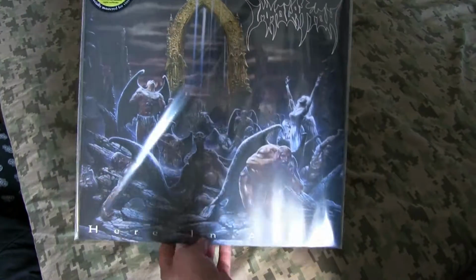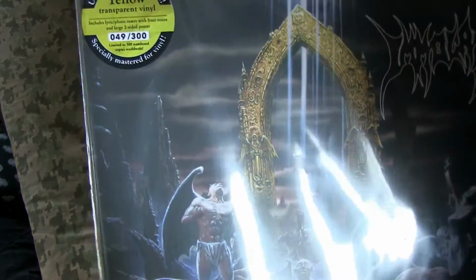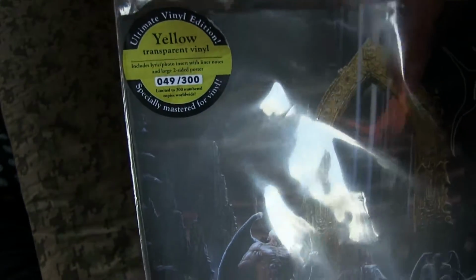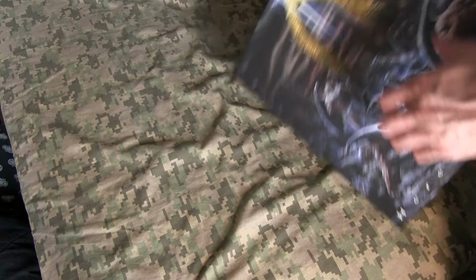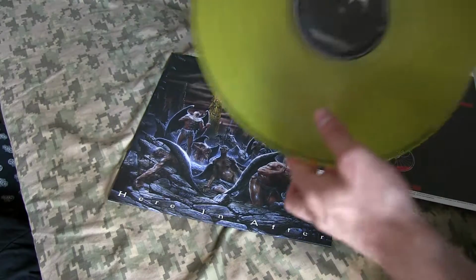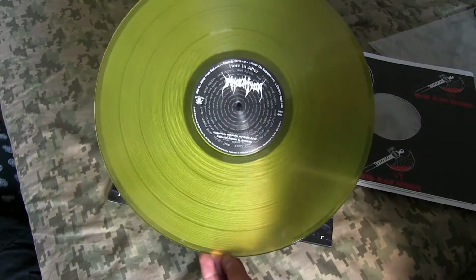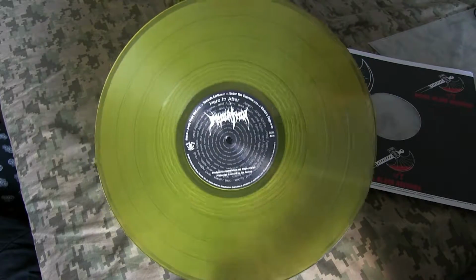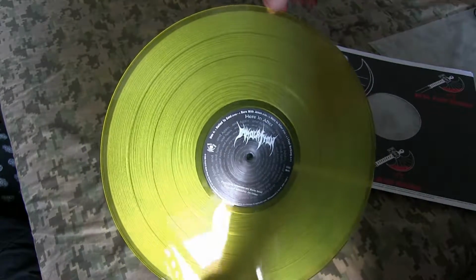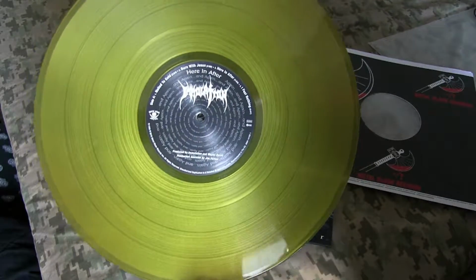Okay, so next up I've got Here and After by Emulation. It's a limited edition. Yellow transparent. I've got copy 49 of 300. That's what it looks like. I really like the transparent vinyls. You'll be seeing a few more later. But I don't think I had any in the first part. No, I did have a couple in the first part, I think. But yeah, they're really cool.